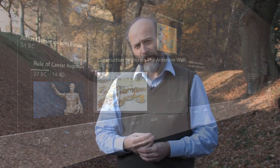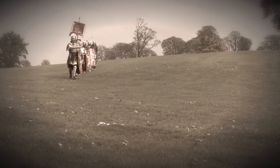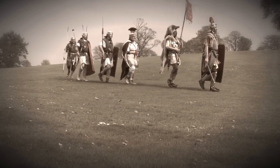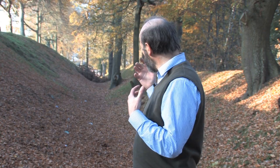Antoninus Pius was the successor to Hadrian in 138 AD, and he needed some kind of military victory and glory in order to maintain his grip on power. So the natural thing to do was to advance into Scotland and to build a new frontier to replace Hadrian's Wall. Hadrian's Wall had been built in 122 AD onwards and was already relatively famous. So by coming up here and building another very impressive frontier, he was able to keep his grip on the throne and employ the soldiers.